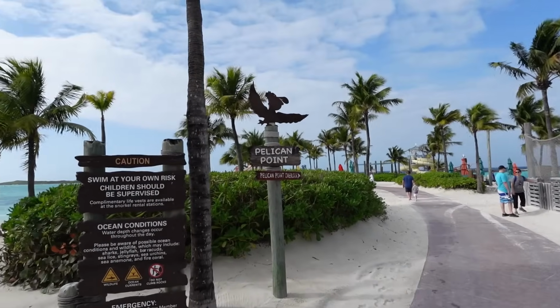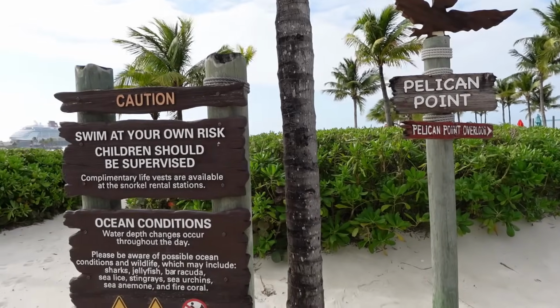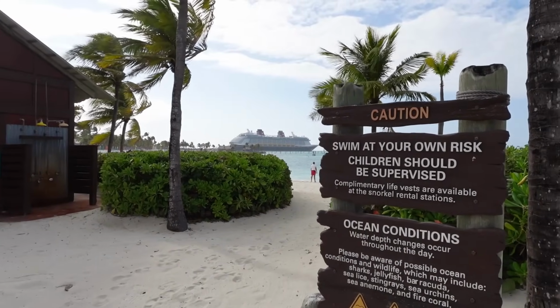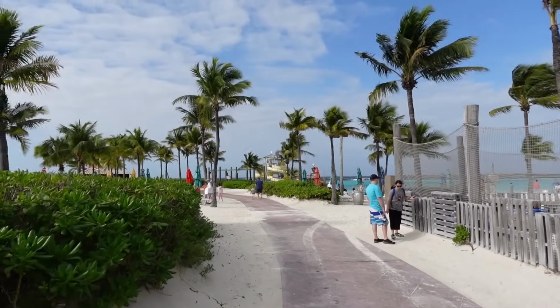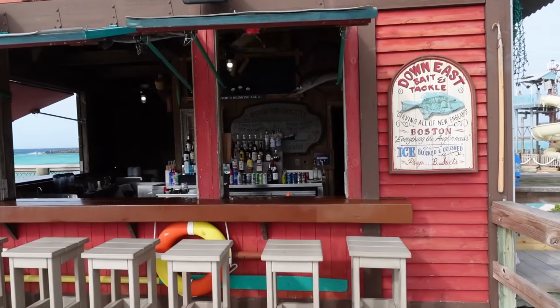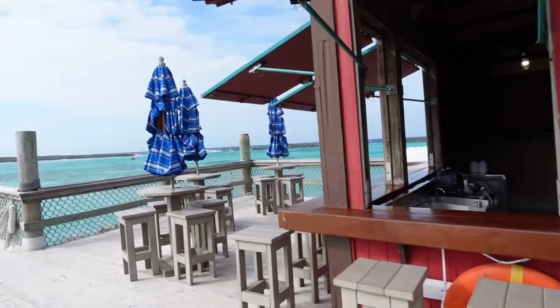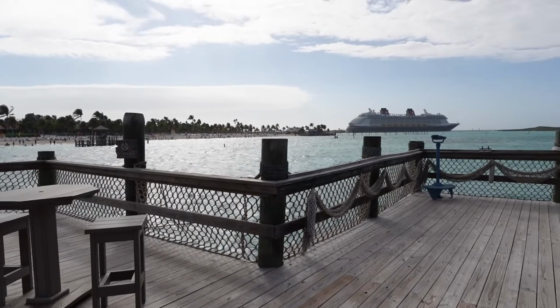And welcome to Pelican Point. We've got the Pelican Point overlook just down here, where I think we'll get a great view looking out over the beach and also the beautiful Disney Dream just over there. So let's have a look down this way. We've also got a few smaller slides over in this area too. I tell you what, there's loads of nice bars around if you want a drink, and they're in perfect places as well. Maybe not in the wind today, just sitting out here. This is a lovely spot.